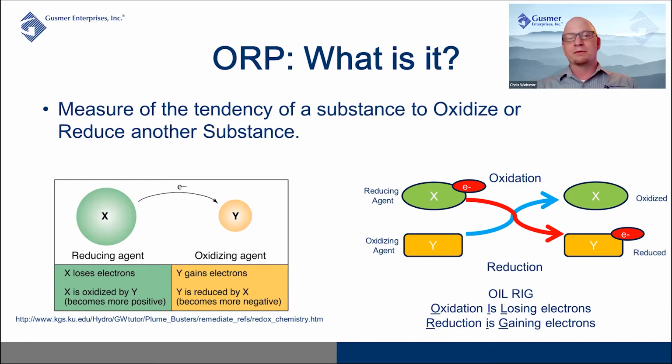If we move this over to the right of the screen now, we can see the interplay between these two fellas here. We have your reducing agent that's carrying that extra electron, and that oxidizing agent that really wants to steal it away. And so it steals that proverbial electron football from that reducing agent. Thus, that oxidizing agent becomes reduced, and the reducing agent becomes oxidized.